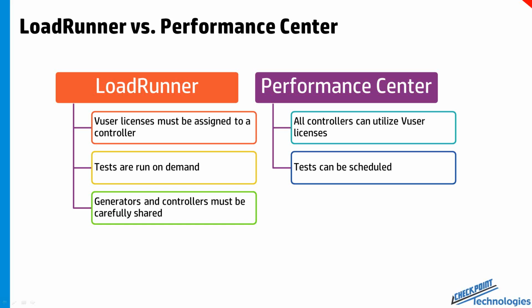So typically you have to do the scheduling outside of LoadRunner, in something like a shared calendar. But the hardware could still be used. If you say, hey, I need to use this generator at this time, and someone else goes in and uses it, there's nothing to keep them from using that generator. When you start having bigger teams with more complex applications, this becomes a little bit more troublesome.